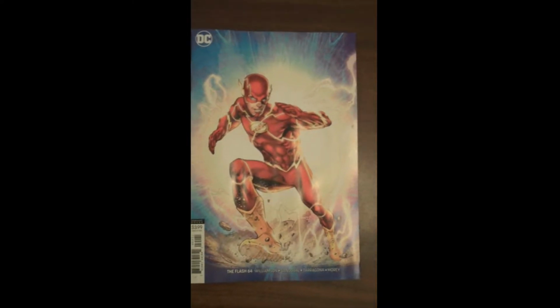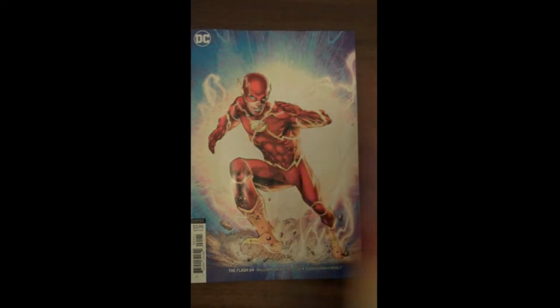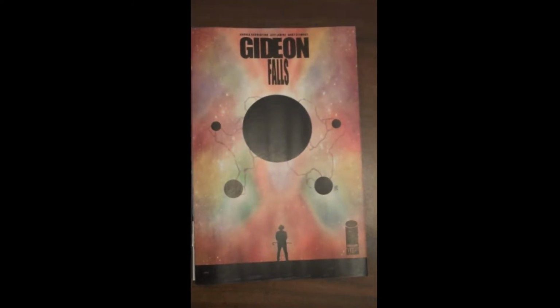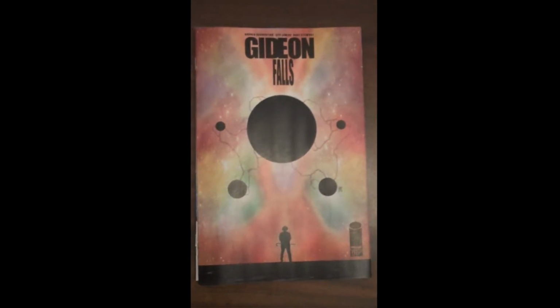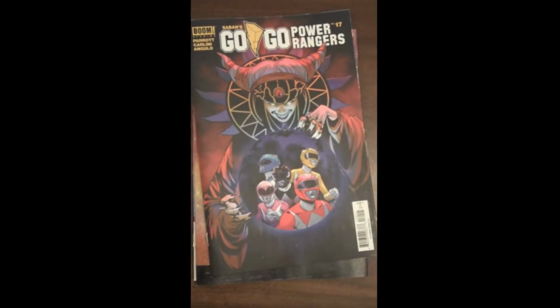Next up from Image Publishing, issue 11 of Gideon Falls. Those of you that haven't been reading this, you're way behind the curve and the rest of us are laughing at you. So you need to come in and get Gideon Falls and enjoy that comic book. It has been very, very solid. Then from Boom Studios, we have issue 17 of Saban's Go-Go Power Rangers.